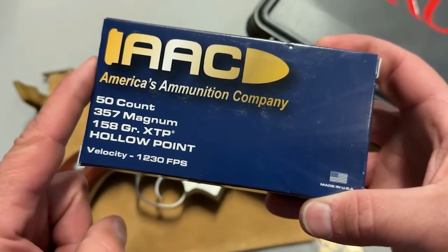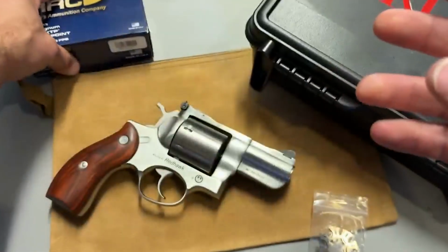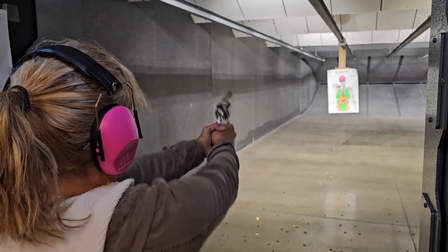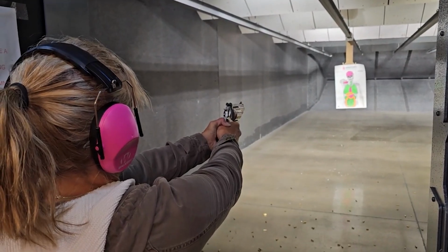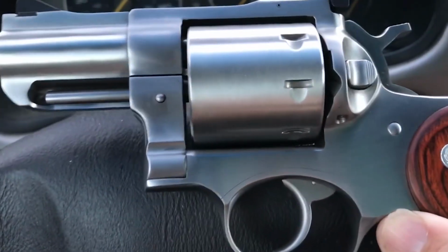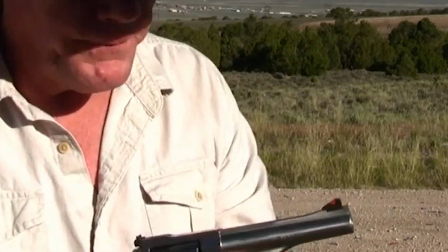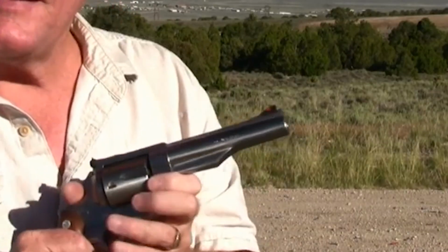Ruger Redhawk 357 Magnum. Let's start with a revolver that was never designed to be elegant. When Ruger introduced the Redhawk back in 1979, they weren't trying to win any beauty pageants. They were engineering a tank disguised as a handgun. This thing tips the scales at nearly 3 pounds unloaded, which sounds absurd until you actually fire it.